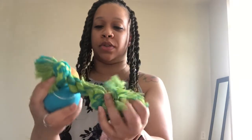Again, I got it from Pet Supplies Co. or Pet Supplies Plus. I'll have to figure out what the proper name of the store is. But I got that from there. Then I got this, which he loves too. So this one actually came unraveled, but I was able to tie it back. But he loves playing tug of war with this one. He brings this up to me and is like, please play with me now.